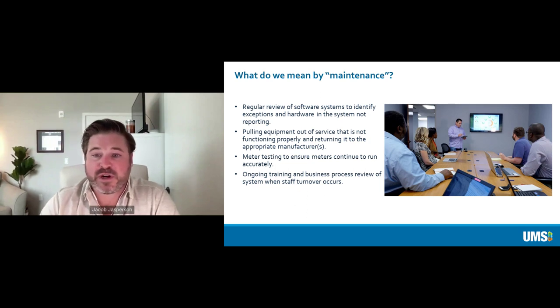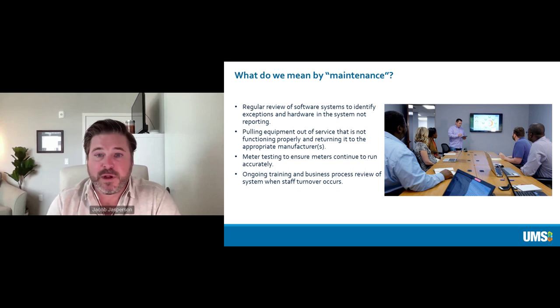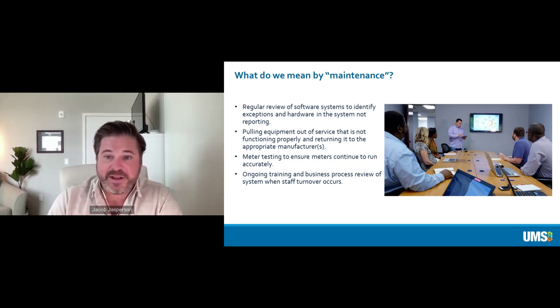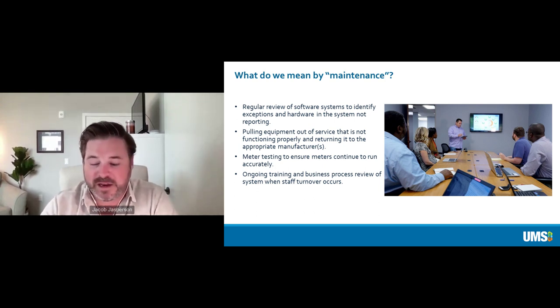And again, this is where I think a lot of utilities, by no fault of their own, miss the portion of doing that ongoing business process review, to make sure that how we're doing business today isn't the same as how we were doing it before we had advanced metering.